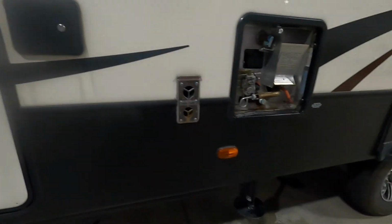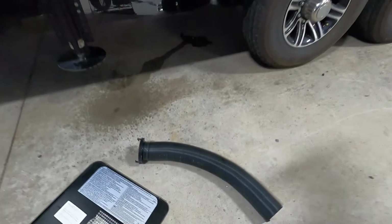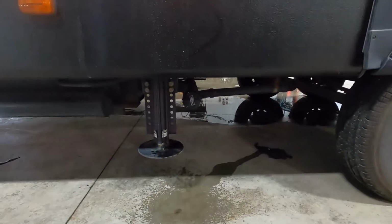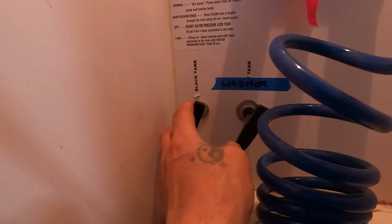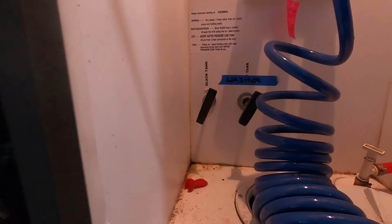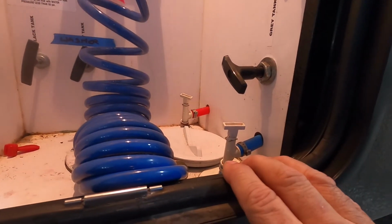At the dump station, park accordingly. Your dump is going to be right in front of your tires on your off camp side. You got a 10-foot hose. Hook that up there. We're going to come up here and we're going to pull this black tank. That black tank's going to be your sewer. While that's dumping, we're going to go ahead and open up these low point drains.